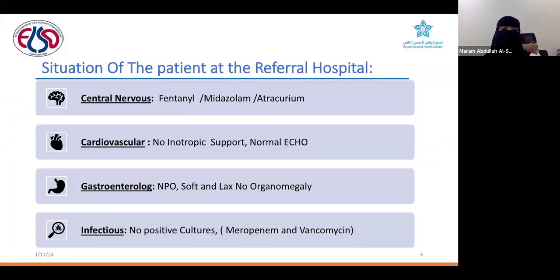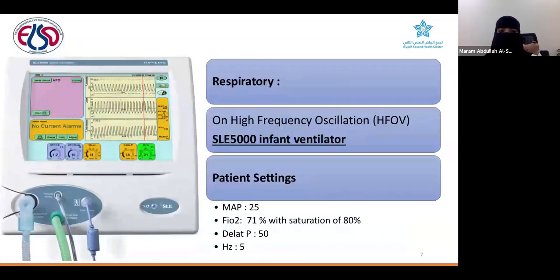Speaking about the patient's situation at the referral hospital, she was sedated with fentanyl and midazolam, and paralyzed with atracurium. She didn't require any inotropic support at that time, and she had an echo there, which was normal. For gastroenterology, she had a normal examination, and she was covered with meropenem and vancomycin, and all cultures that had been taken from the referral hospital were negative.